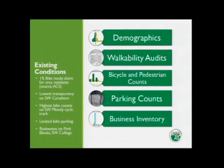We also conducted parking counts. These were both automobile parking counts and bicycle parking counts of the spaces available: on-street parking, and then bike parking, usually bike staples, the very standard Portland bike staple. And finally, we did a business inventory to really get a feel for what businesses are around here and who could benefit from this Green Loop, or who might be impacted by removal of parking.